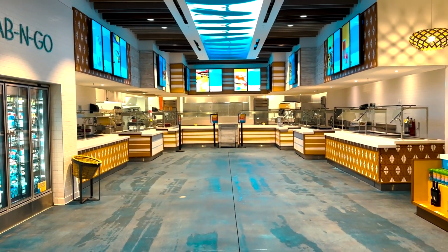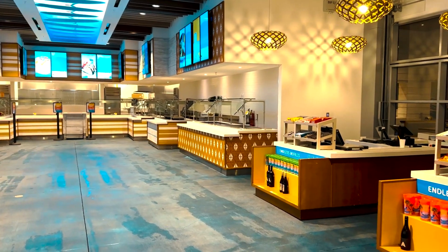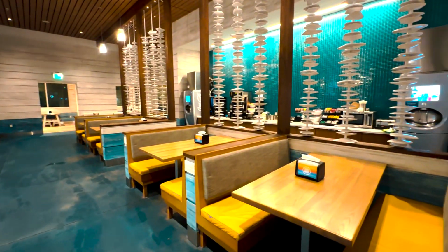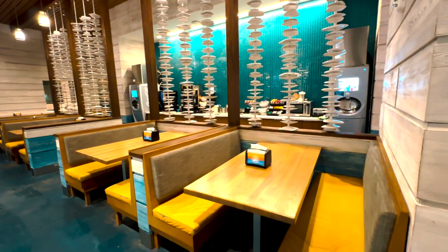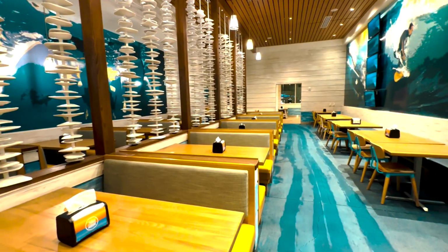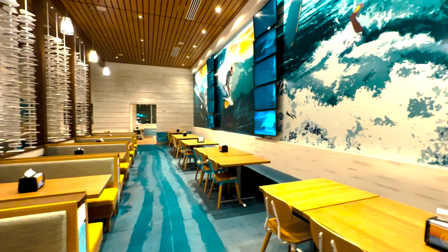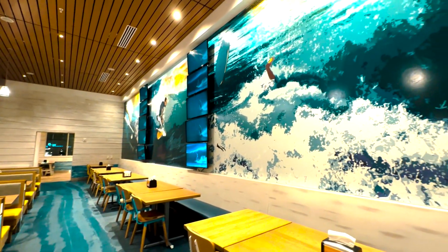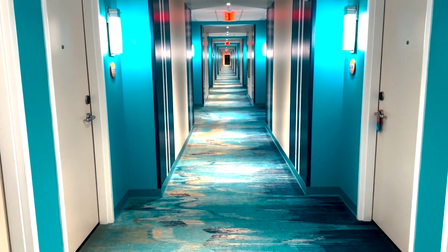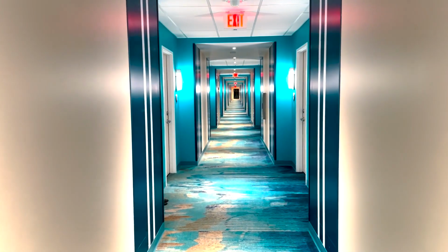Here's Beach Break Cafe, casual food court, dining area. Again, very bright and breezy with that water theme. Both Endless Summer resorts, Surfside and Dockside, are super nice properties with a very decent price point. Let's head over and check out my room. Kind of give you the quick tour.